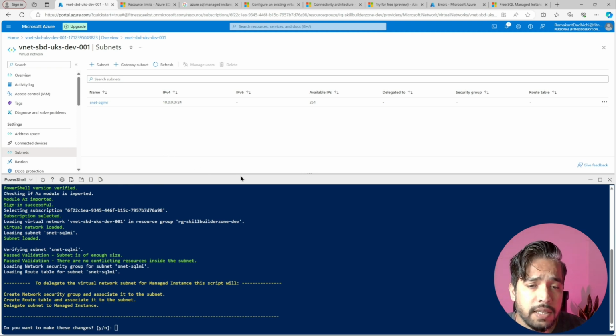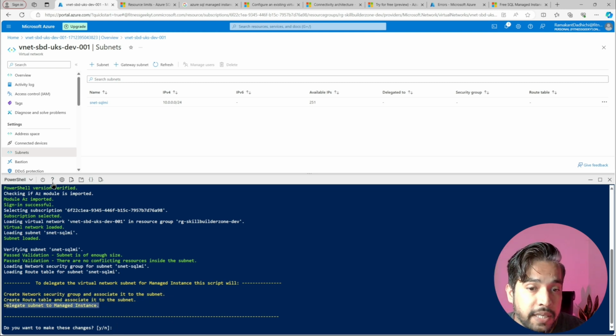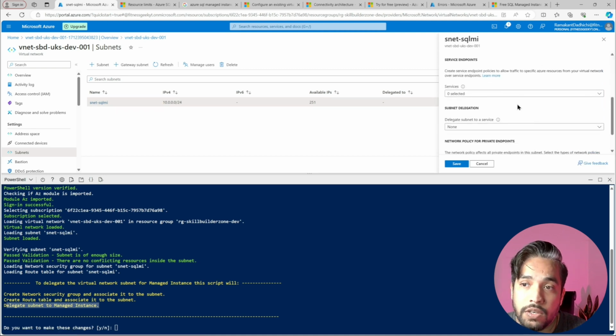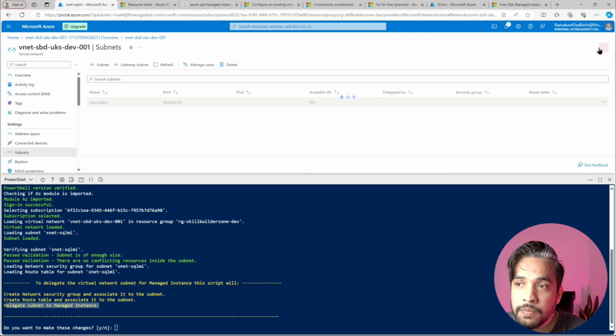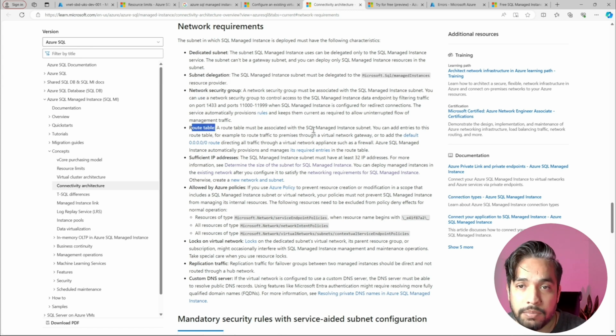As you can see, it has popped up the things that it is going to do. It is going to create a network security group, NSG, and associate it to the subnet. It will create a route table and associate it to the subnet, and delegate the subnet to managed instance. Currently, if I scroll down in our subnet and see subnet delegation, we do not have any subnet delegation. It is set as none. But after we give the consent and complete this script, we should see exactly the changes in our subnet.